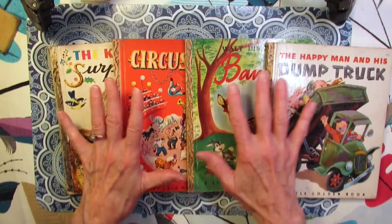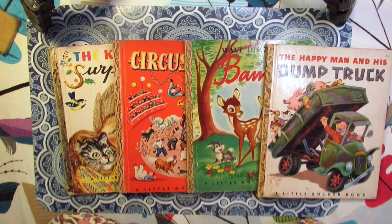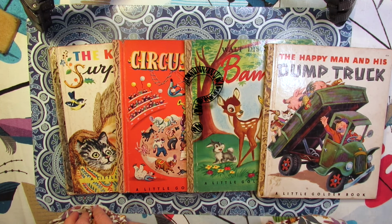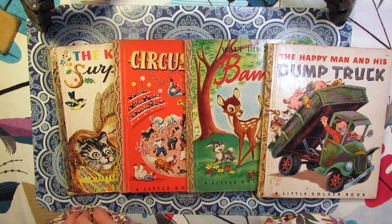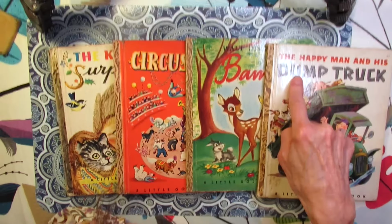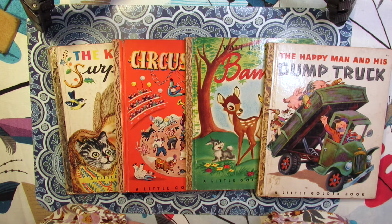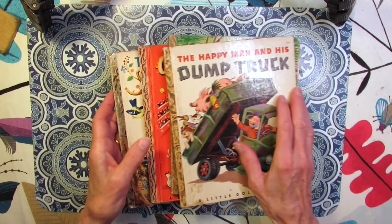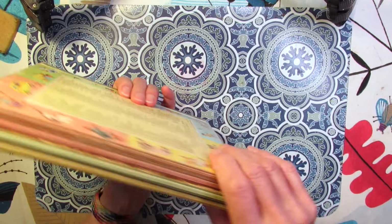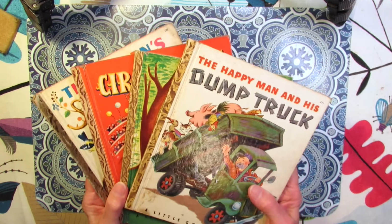Yes, I have 4 first editions in good shape. So what did I pay for these? Can you guess? Well, if you guessed $1, $1, $1, $1, you'd be correct. Yes, I paid $1 each for these. Isn't that amazing? Look, they have the colors on the edge. I love that. Okay, so this was my bargain find.